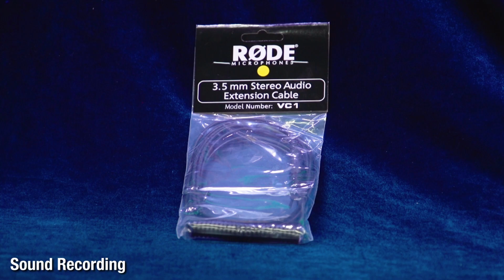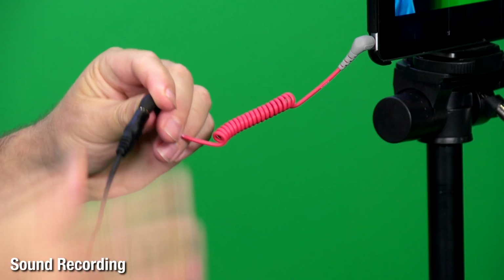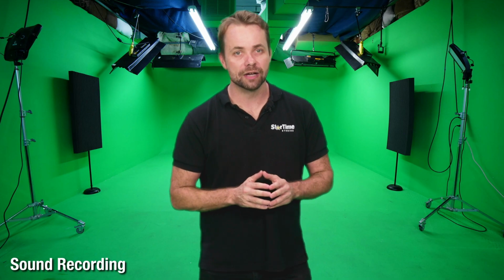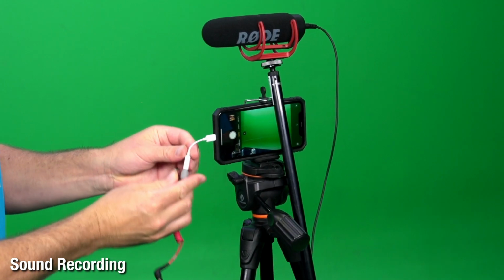Firstly, you'll need an extension cord and an SC7 adapter to transfer the mic signal to an iOS mobile device. Using an iPhone, you will also need a dongle to connect it to the Lightning port. These VideoMic Go's are directional, which means they capture the sound they are pointed towards and help cut out a lot of the background sound.